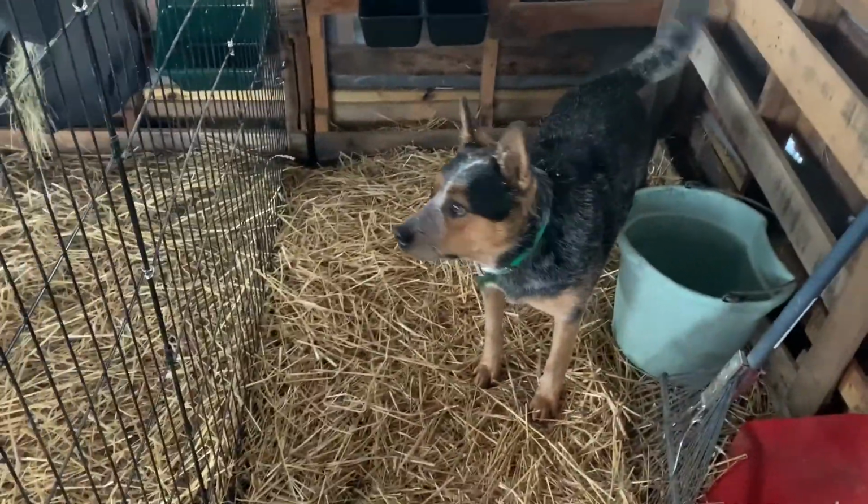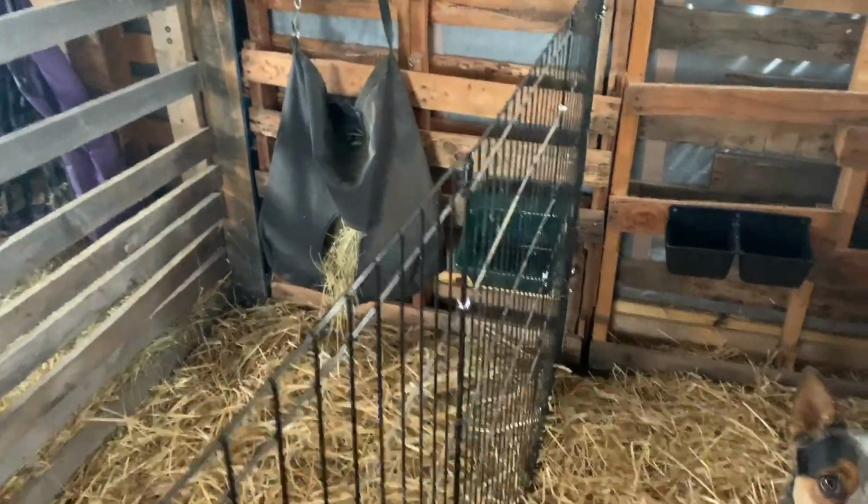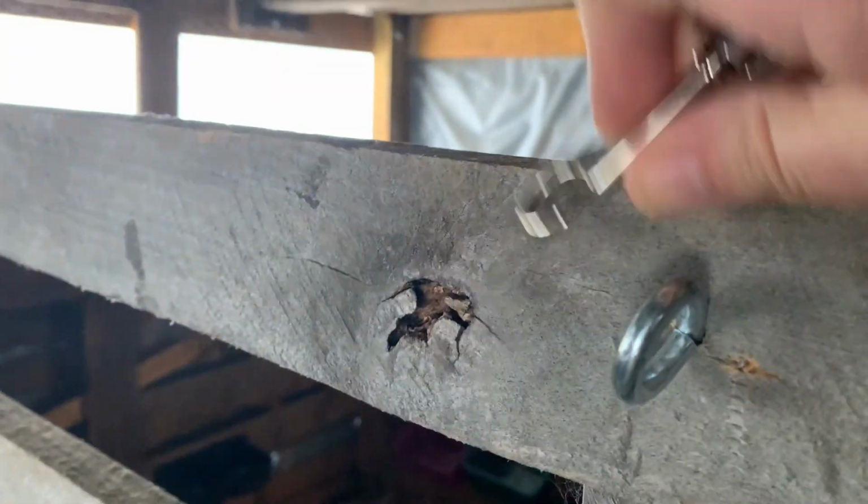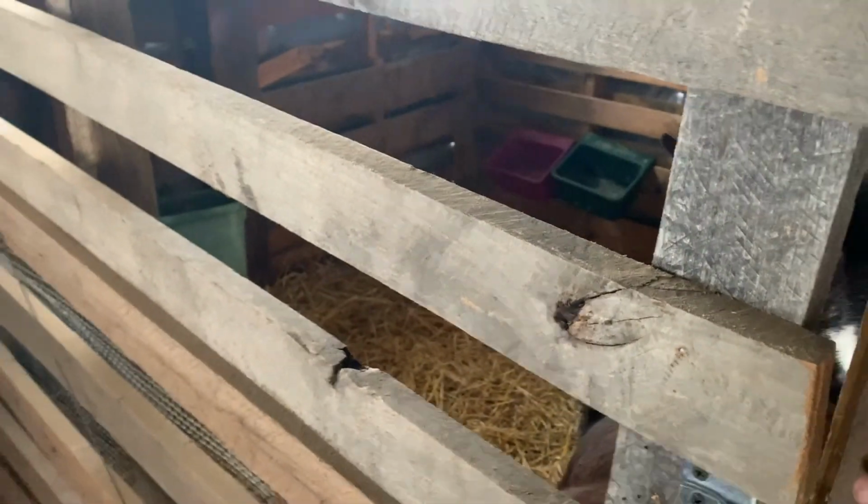All right. My dad made these two kidding stalls, so actually I can take them apart and make this into one big stall after the babies are done being with their mommies. Hey, you ready to come out and check out what the snow's all about? This is also new too. These lashes. All right, girls, you ready?